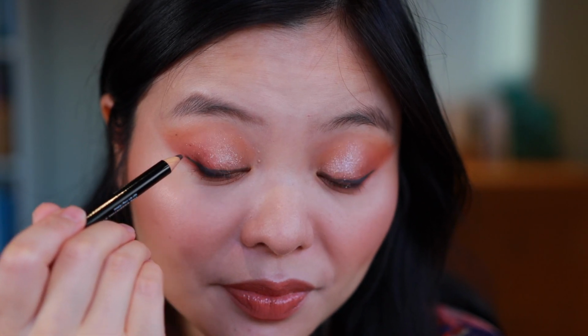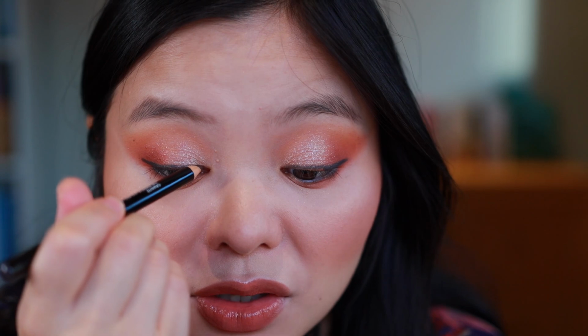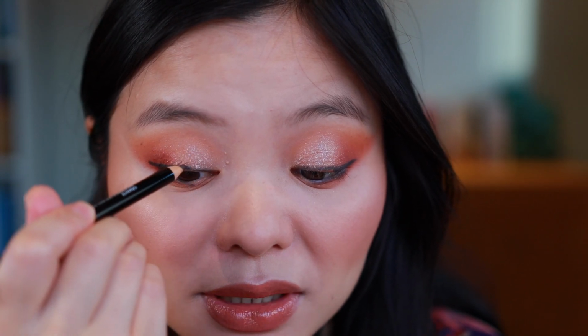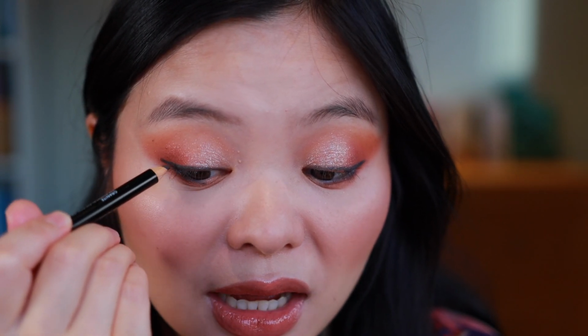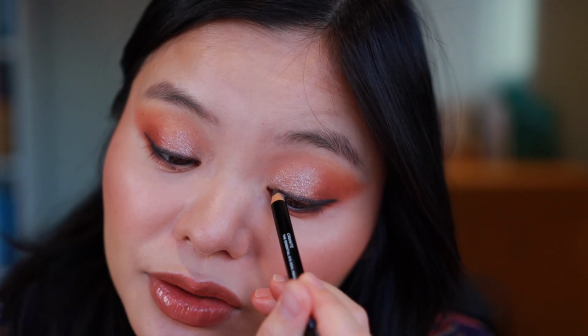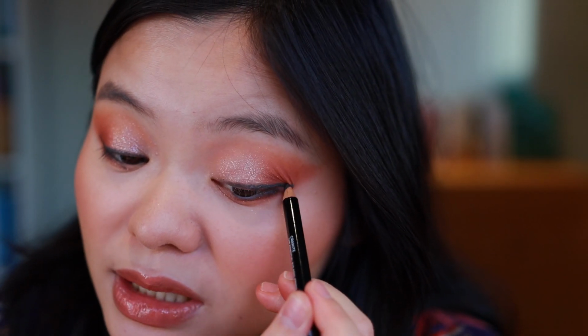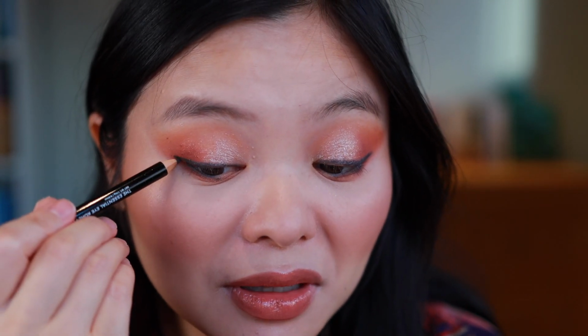So if you guys watched my best of 2023 video, you know my ride or die is the Sister Anne liner. That's my favorite for the waterline, but this was kind of like the runner up to that, at least in the shade Tiger's Eye. So I do really like this liner used in that way, but on the lid portion like this, I do not like this at all. That is not comfortable, and I feel like it doesn't look that good either.